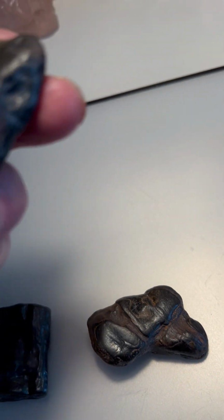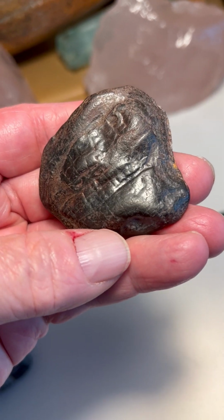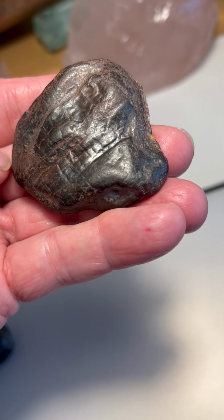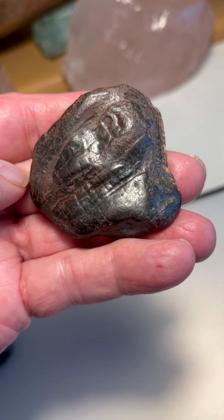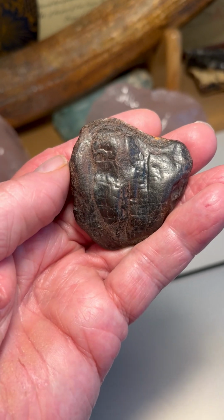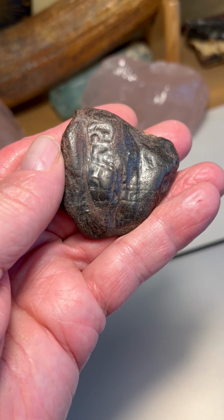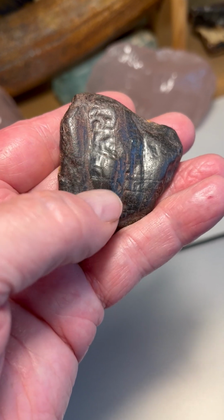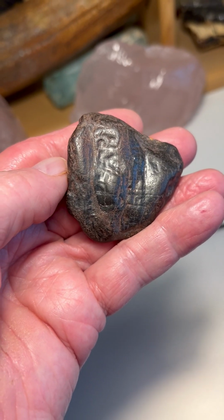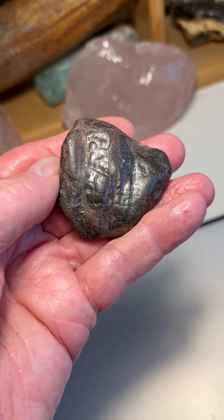Then we have this wonderful specimen. Oh my God. Now we have a baby mammoth looking off to the right, and we have a mature mammoth with his big sweepy trunk off to the left. But the cool part about this is this full figure Venus figurine that's been carved in there. Oh my God, eye, folded arms, and bent legs right there. That's a full figure Venus figurine carved into this meteorite.